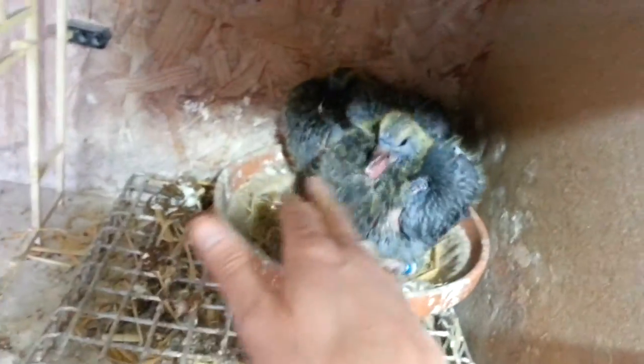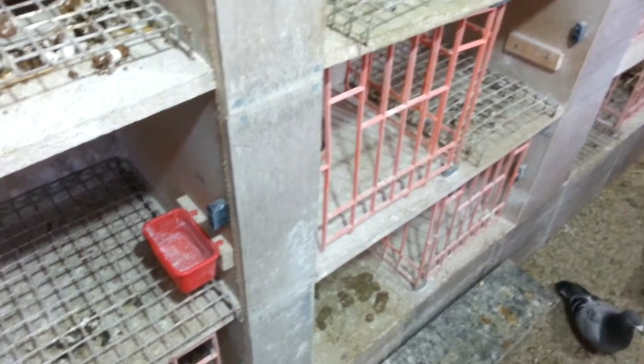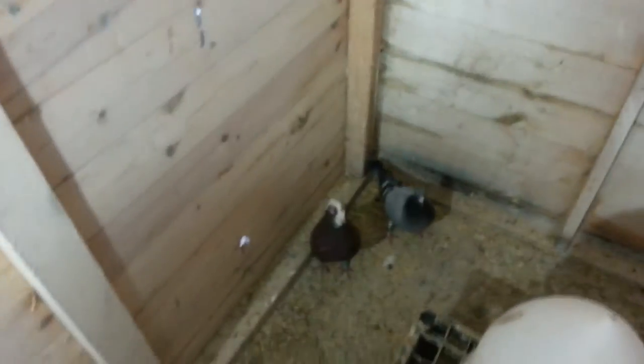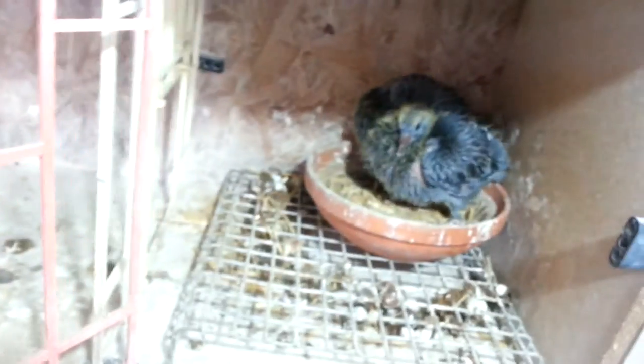Marley's. Absolutely. What are you doing, you bugger? Are you having a go at me, are you? Yeah, you little bugger. Someone said something about young ones when they do this in the nest. I really do. And he's a brother to my red boys. Think he's down here. And these are his young ones here.